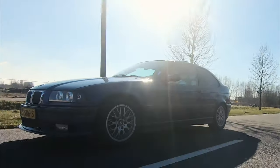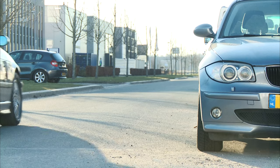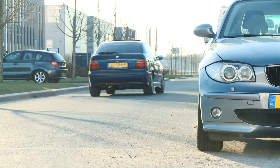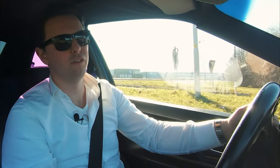The E36 compact was BMW's attempt to get back on the hatchback market. After the E36 came the E46, and a little later we had the famous BMW 1 Series, which was a lot more successful. A miserable attempt to get back on the hatchback market, if you ask me. Such a shame they chopped off the rear end of this car. But obviously, BMW had its reasons.